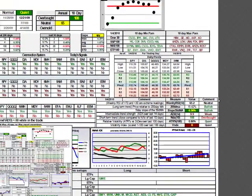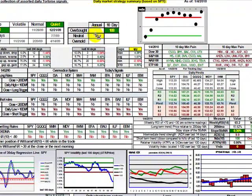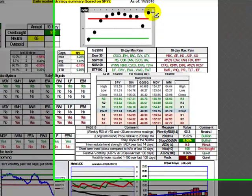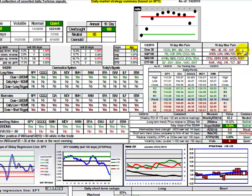Shifting now to the daily signal summary. Again, bull quiet on an annual basis. We're at 65 on the annual index and at 108 on the 10-day index, meaning we've broken out to a new high, and you can see that reflected here on the graphic for the NDX 10 closing at a new high. I like Merck, Home Depot, and Coca-Cola on their 10-day max pain because those are old reliables, and we know how to trade those.